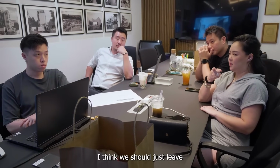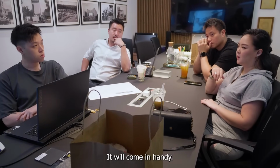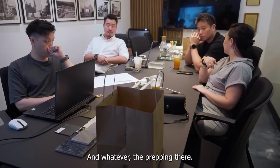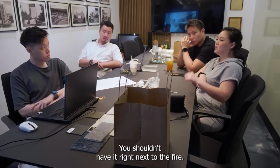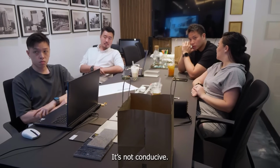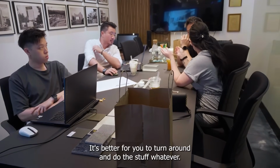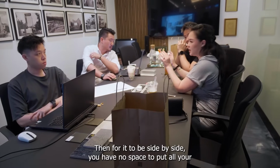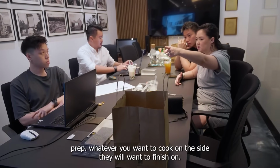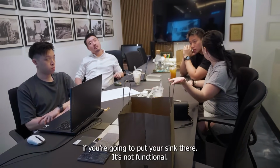I think we should just leave the tap on the island. It will come in handy. Let's say you're doing all the chopping, the baking, the prepping there, you would need that sink there. You shouldn't have it right next to the fire. You get what I mean? It's not conducive. It's easier for you to turn around and do the stuff than to have it side by side. You have no space to put all your prep, whatever you want to cook on the side, and once finished on the side, if you put your sink there, it's not functional.